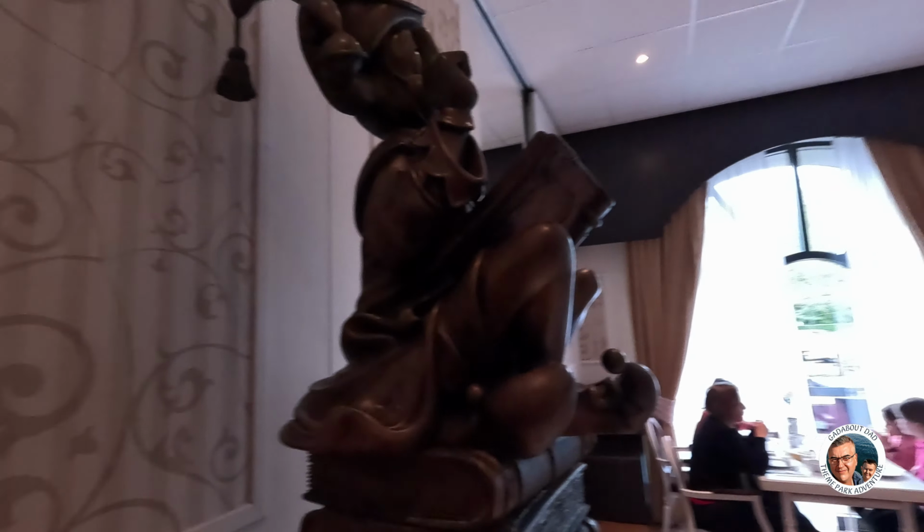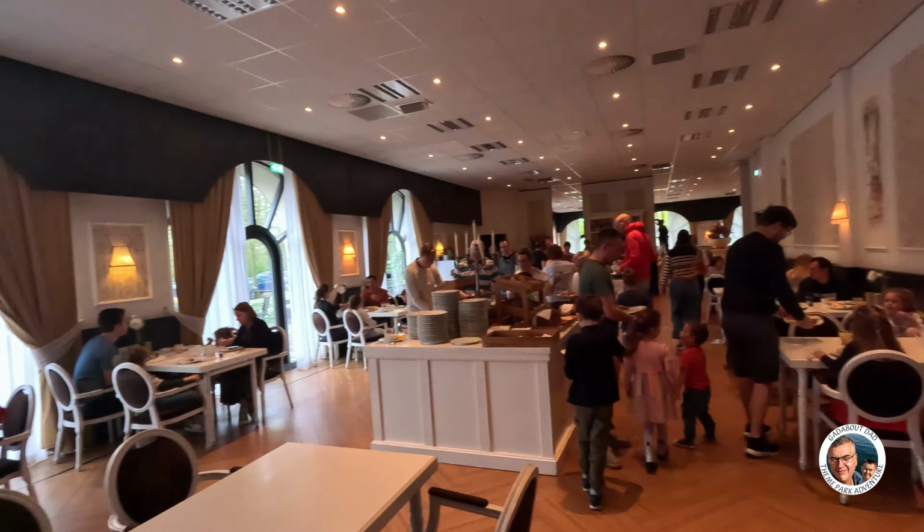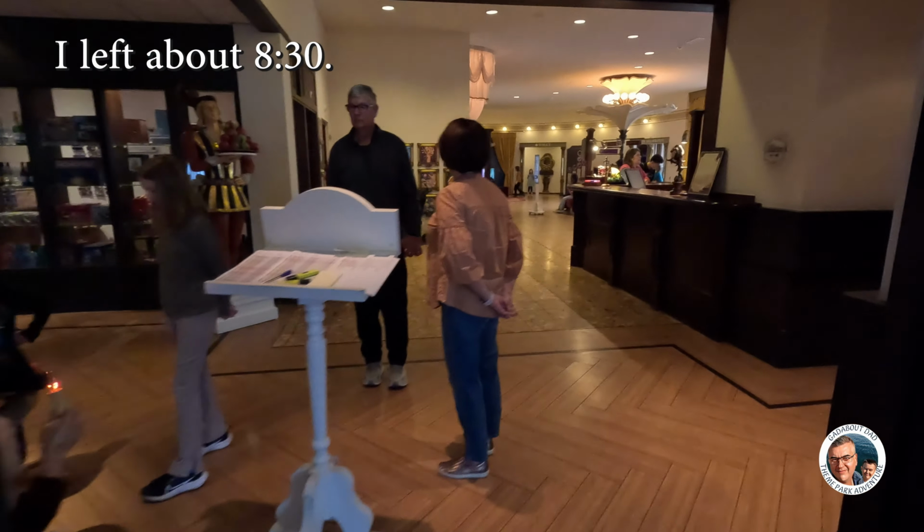Having breakfast here at Efteling, I suggest you get here before 8. Before 8 it's lovely and quiet. After 8 the masses descend, the kids arrive and it suddenly becomes a much louder and noisier affair.